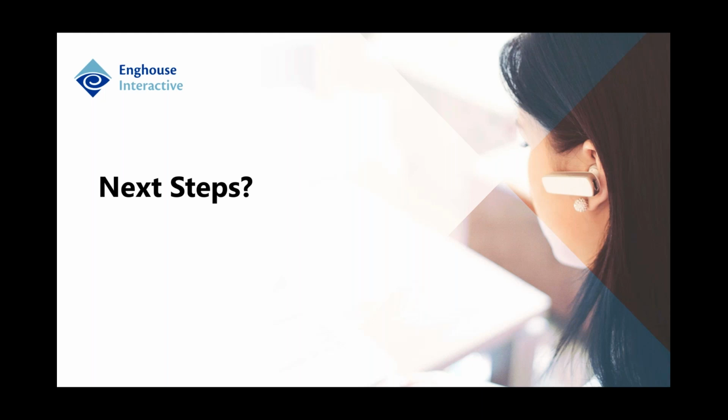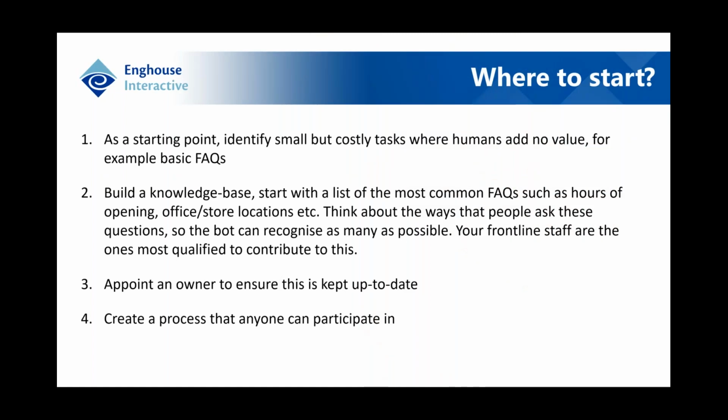So I just thought I'd touch on how do you start with this sort of stuff? It's not as hard as people think. It's really just finding a pain point. There might be a small task that people are doing that really is quite simple that some AI could do for you. Normally, frequently asked questions is a great one, and you build that base of information and use that to build the AI's capability.